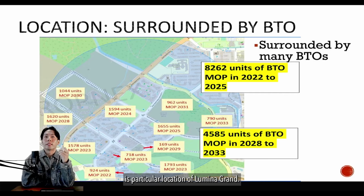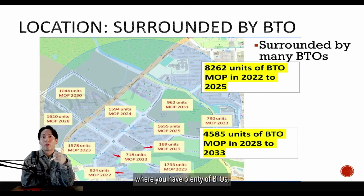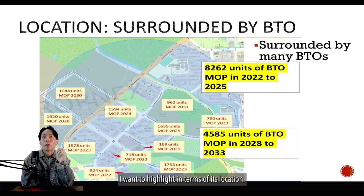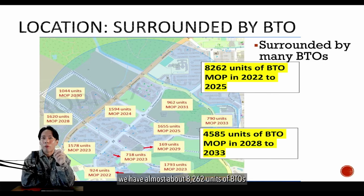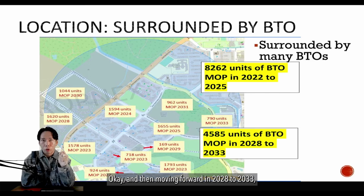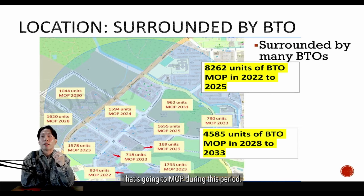Okay, one thing I want to highlight is the particular location of Lumina Grand. So remember I was talking about the new Tengah town where you have plenty of BTOs, but not only over at Tengah, but also over at the township of Bukit Batok. So Lumina Grand is actually surrounded by many BTOs, which I thought is a very important point I want to highlight in terms of its location. So if you see from the 1 kilometer radius to Lumina Grand, we have almost about 8,262 units of BTO that's going to MOP in 2022 to 2025. Okay, and then moving forward in 2028 to 2033, almost another 4,500 units of BTO that's going to MOP during this period. Okay, so why is this important?